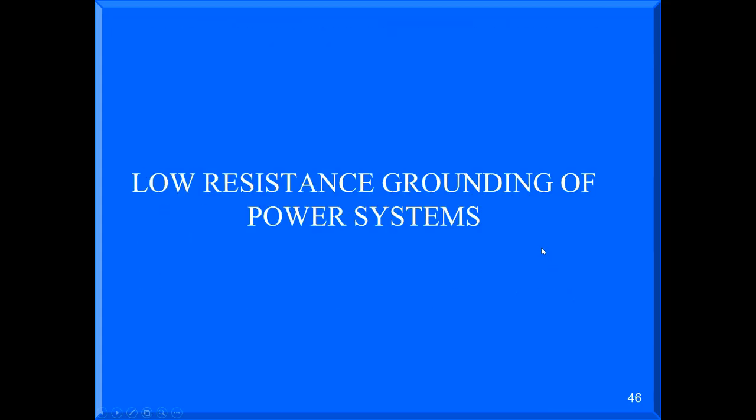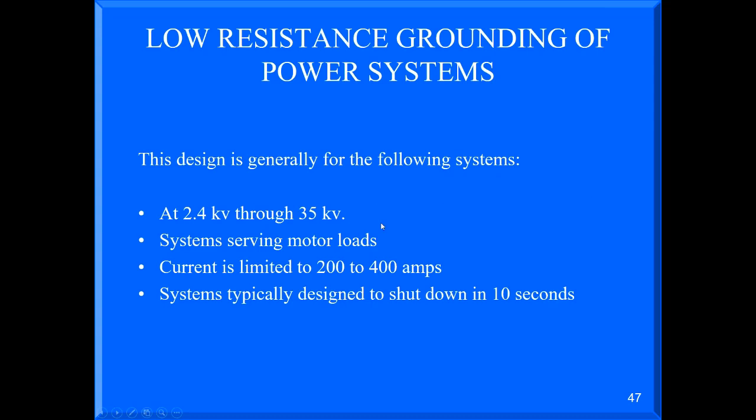Okay. Any questions on the basic theory of how those two work? There's two types of resistive grounding: low impedance grounding and high impedance grounding. Low impedance means I'm going to have a high current, typically 200 or 400 amps. High impedance, I typically limit the current to 5 amps. So let's talk about low impedance.